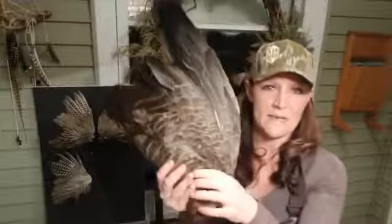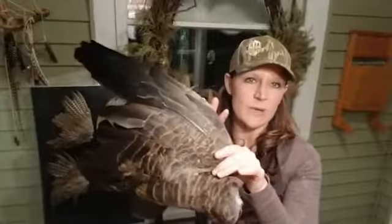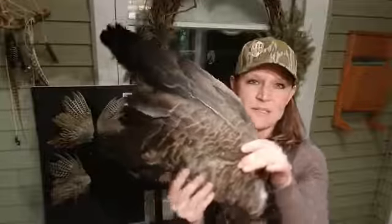So those are pheasants. And this one I kind of wanted to use as an example. This is a goose wing, and I'll show you a little bit of what I plan to do with these bigger ones.